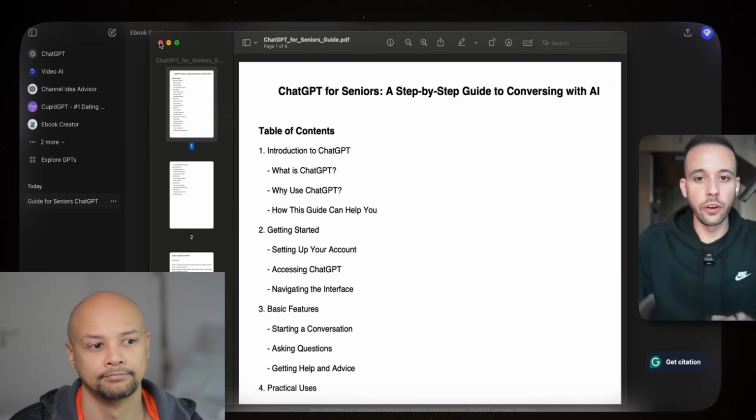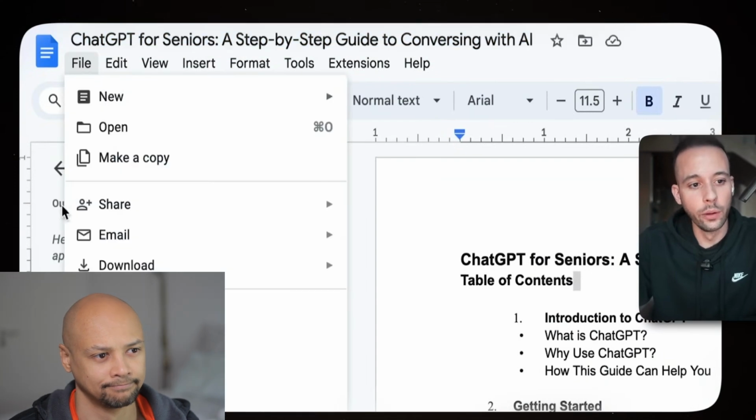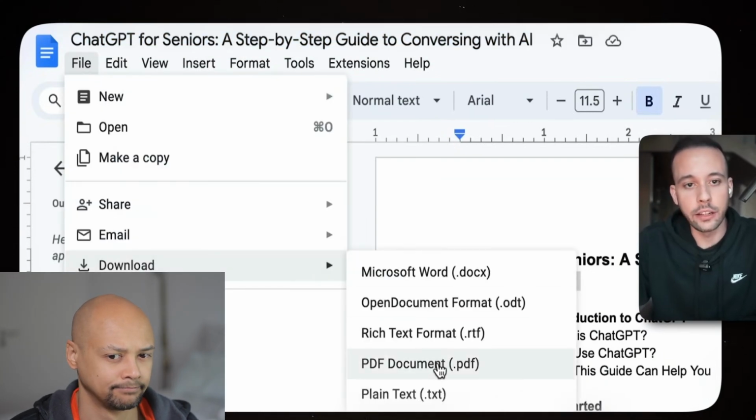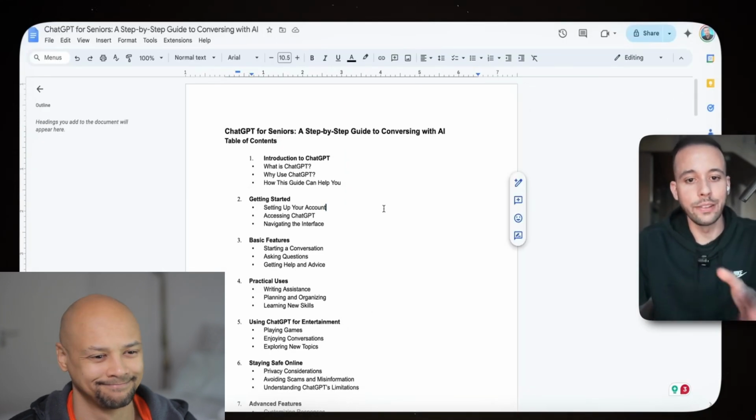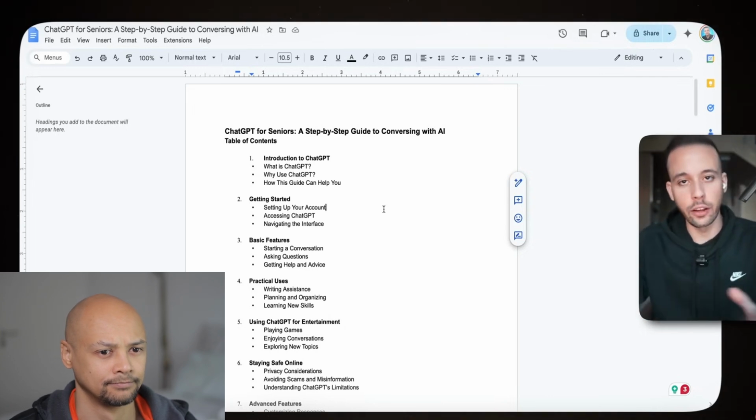But if you're not able to generate it, all you need to do on Google Docs here is give your book a name, click here on File, Download, select the option PDF document, and it will be downloaded to your computer as you organized it right here. So if you're not able to download it from ChatGPT for any reason, you can download it here from Google Docs.